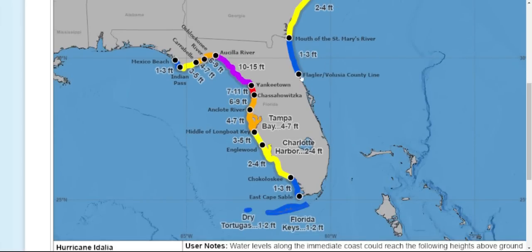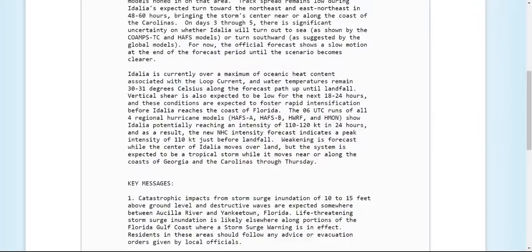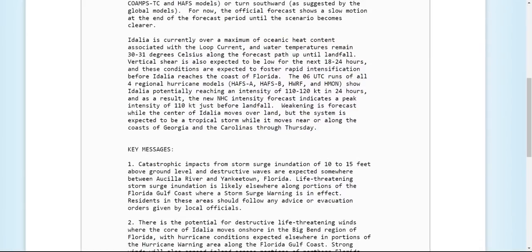But if you are in Florida, you should consider evacuating, especially if you're in the northern portion. The southern portion is still going to get hit with winds and rain, and there's still going to be damage, but it will be more survivable. The northern part of Florida is going to be devastated. This is going to be a massive situation, the likes of which we haven't seen in a very long time, especially in this northern part of Florida. Let me read to you the latest detailed information from the National Hurricane Center.